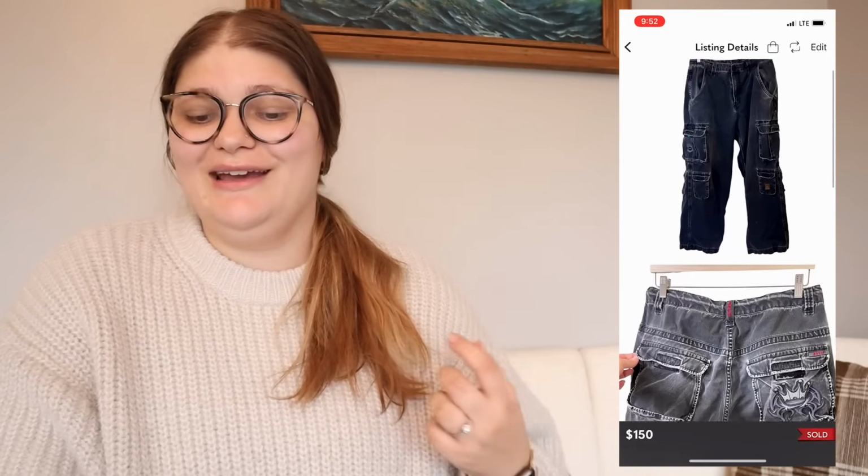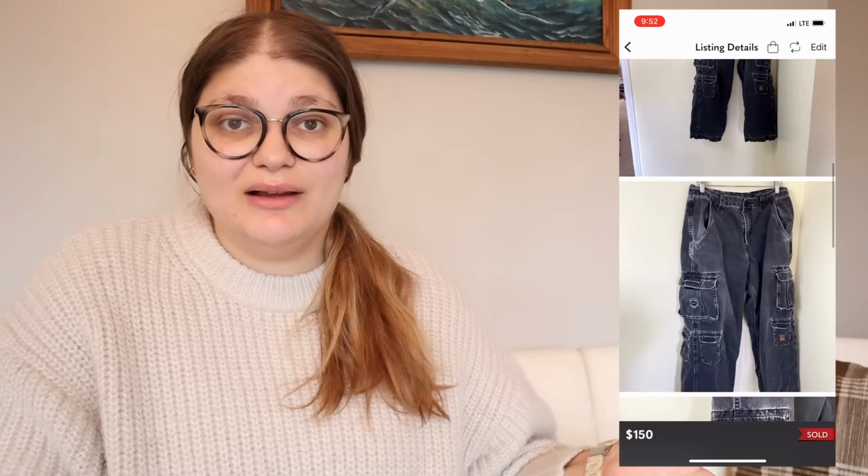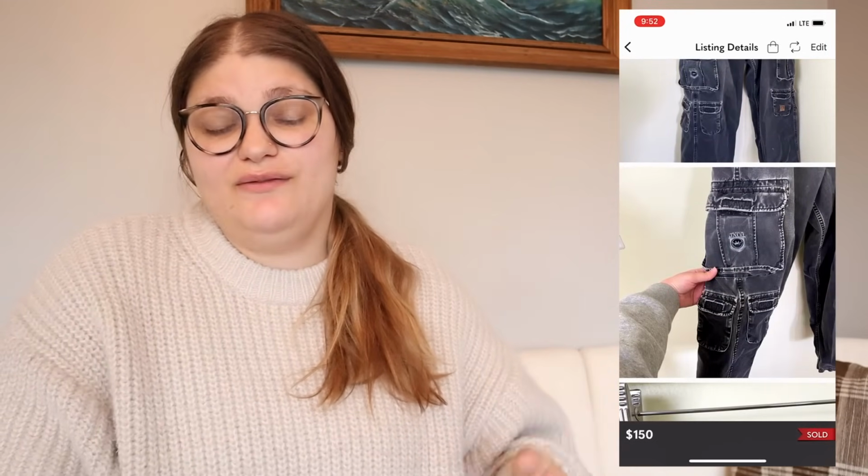Number 9, this sale was something from the bins. So this was a new to me brand, and since I picked up this pair of jeans, I have found the same brand twice. Both times they sold for over $100. So this is a pair of vintage Jenko jeans. They're a Y2K vintage cargo utility pant. Found them in the local bins here in Indianapolis area, and they sold for $150.